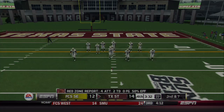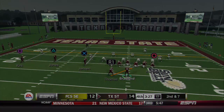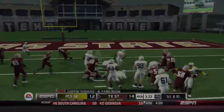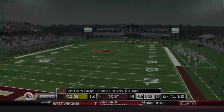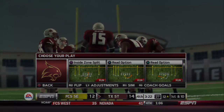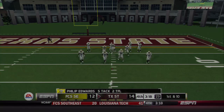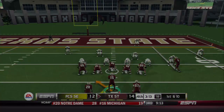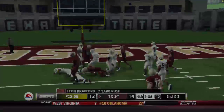This is the ninth play of this drive. Texas State holds just a two-point lead. And down he goes, right around the 12-yard line. From the 12-yard line, first down. Ready, round, cut. Yardage on that run.